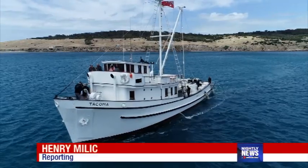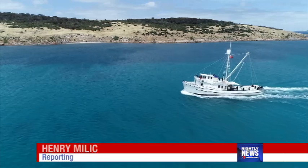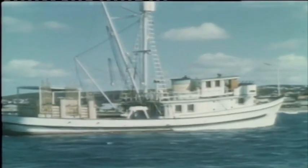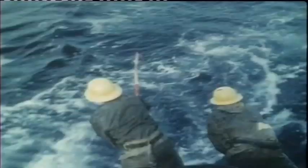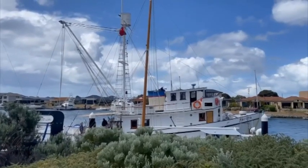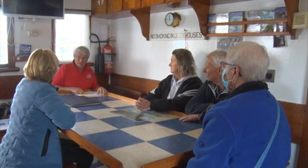It's the holy grail of bluefin tuna boats. The TACOMA is Australia's first purpose-built tuna fishing vessel, constructed by the Haldane brothers in the 1940s. First arriving in Port Lincoln in 1952, the TACOMA went on to play a major role in developing both the tuna and prawn industry. A monumental part of history left docked, hidden away in the marina. Now the TACOMA Preservation Society is fighting for its relocation.